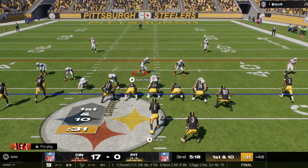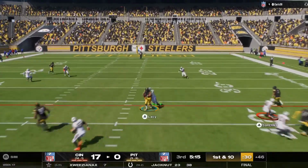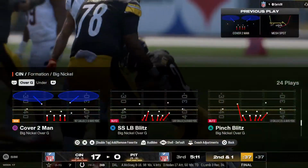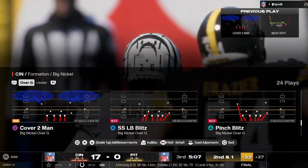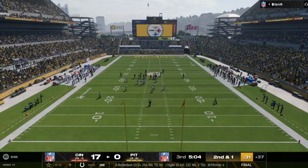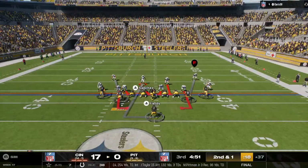Here we go. Back to throw. Fields. Looking middle, and that's complete. And they'll wind up getting this to the 37. Gain of 9. And his play caller does a nice job of giving him an easy throw to start this drive, and he takes advantage of it. The completion sets up a manageable 2nd down.